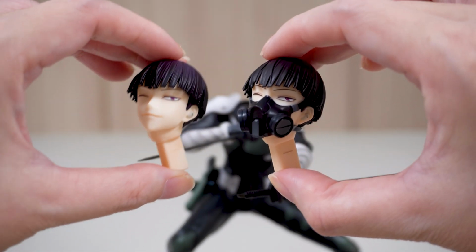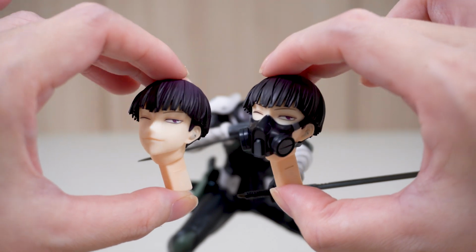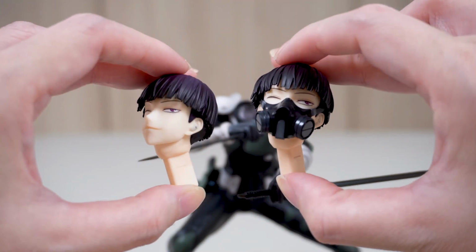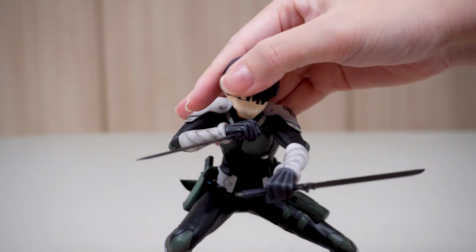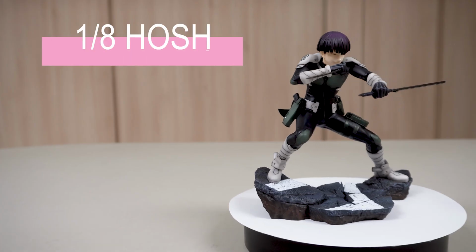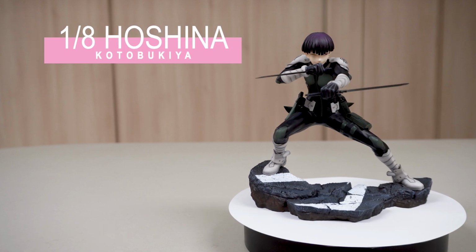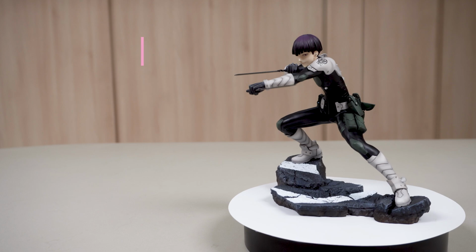But because I have the S-Fire Hoshina figure where the face mask is permanently on, I prefer to display this one without the face mask on. Hence, I'm gonna slot in the bonus headpiece instead, and it goes in quite easily. With that, I have the 1/8 scale figure of Hoshina Soshiro from Kaiju No. 8 by Kotobukiya fully assembled.